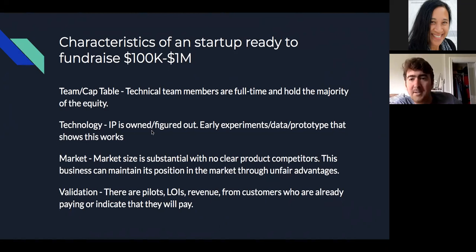If you want to really start raising the beginnings of that 100K plus money, that's kind of what you should look like. IP is owned. There's some early experiments, data, prototype that shows that this technology can work, that it is unique.